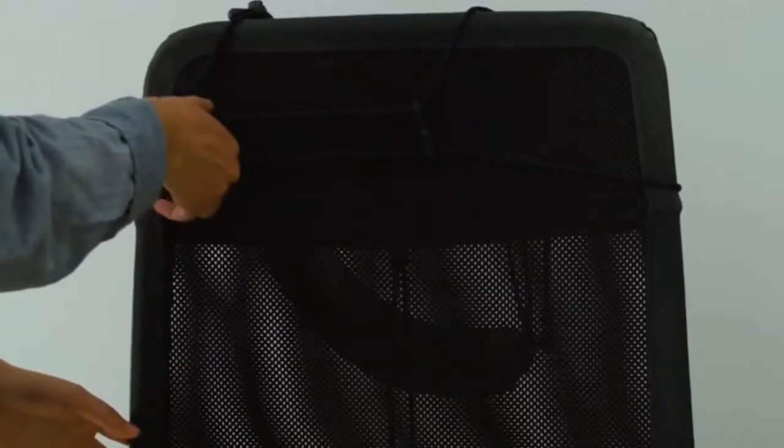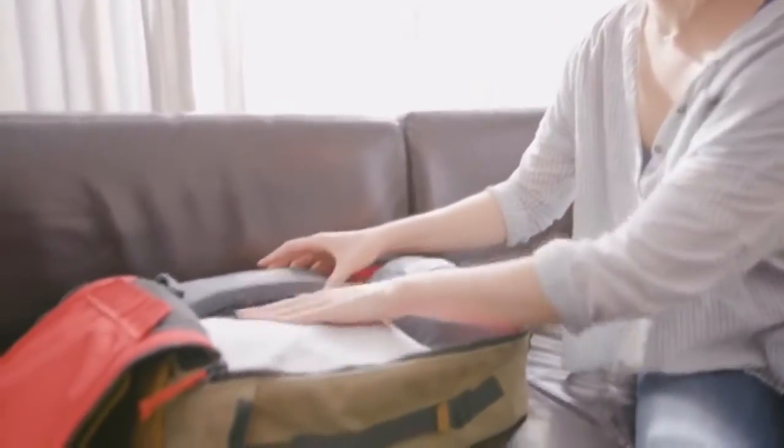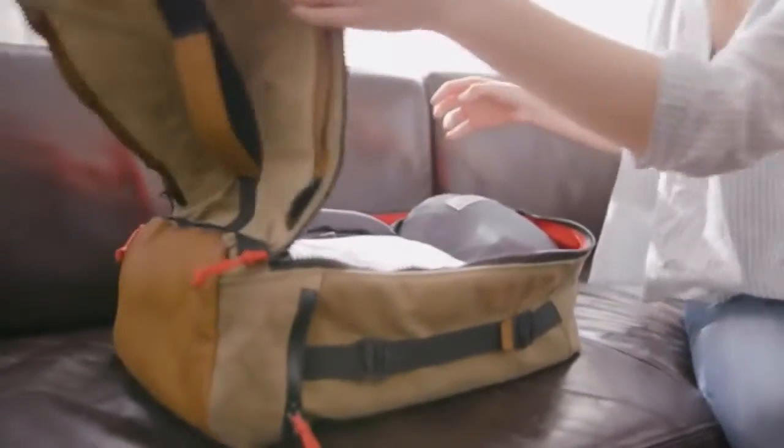In order to produce the NodPod at an affordable price with quality manufacturers, we need to meet a minimum order quantity. That's where you come in. With your support on Kickstarter, we can make the ultimate sleep travel solution a reality. Thank you.